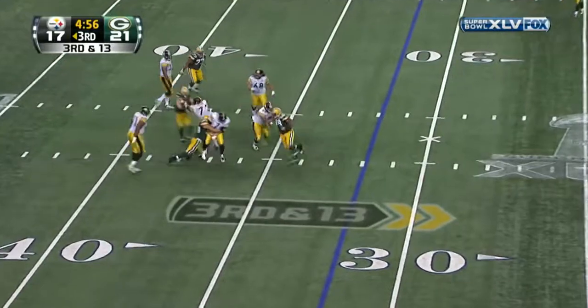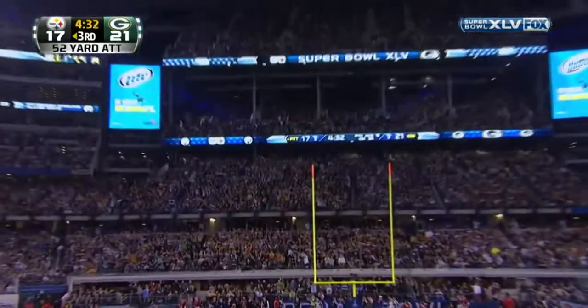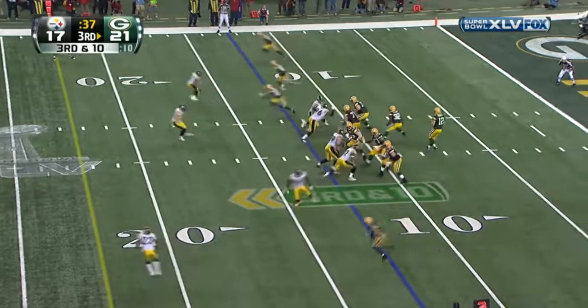It's 21-17. Roethlisberger gets sacked on 3rd and 13. Huge play by Frank Zombo. Out comes Sean Suisham, and he yanks it left from 52 yards. Charles Woodson can't even cheer without hurting. 21-17, Packers still lead.